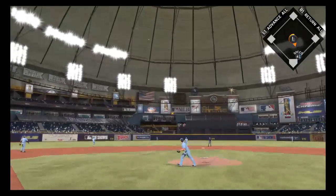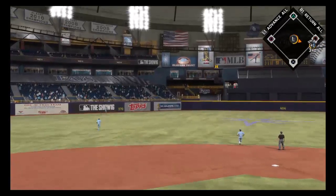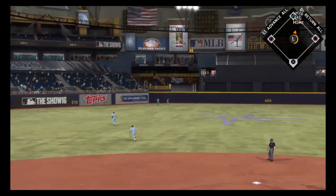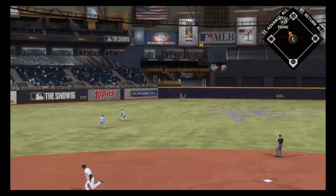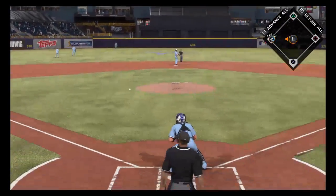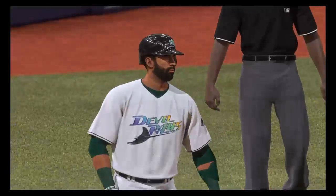High in the air and deep to left center field. Back goes Pollock, but he can't get to this one. It's off the wall. Around second. He'll try for third. And he is in there at third with a 1-out triple.